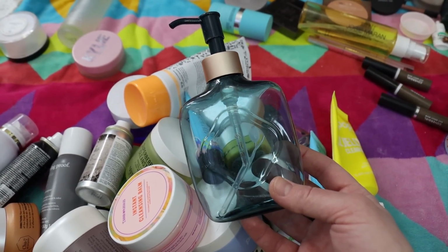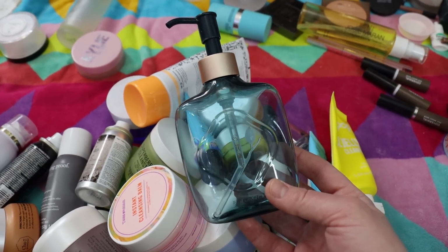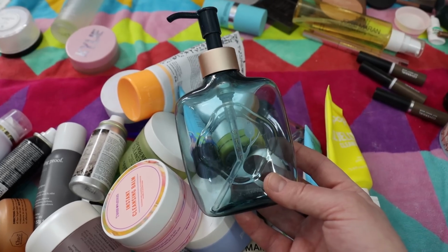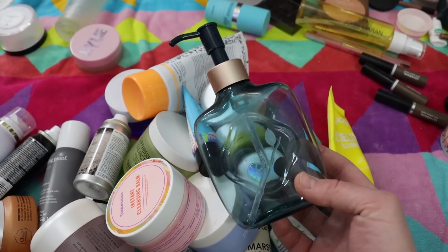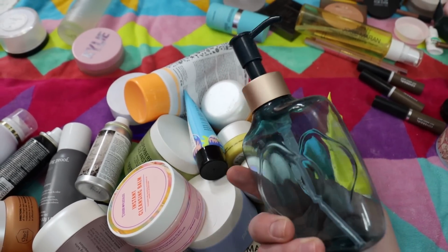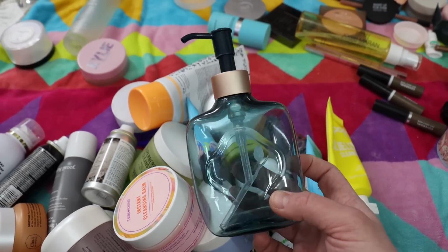It had almost the same viscosity as water, and it removed makeup so well. I really enjoyed using this. I don't see it on their website though, because I looked, because I really liked this for how well it just broke down makeup. And look at this bottle, right?